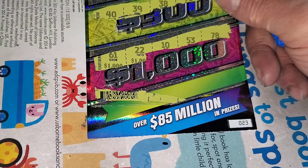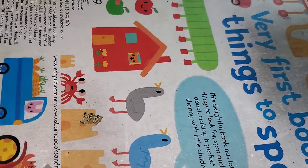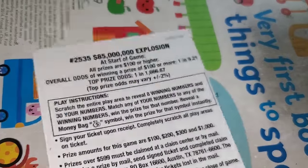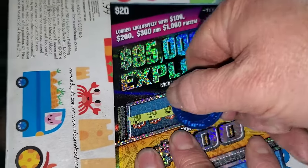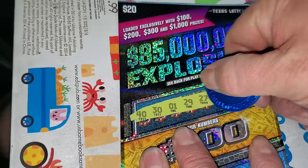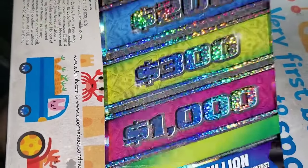Lost on 18, 19, 20, 21, 22, 23. Now we got my favorite ticket of the pack, 24. Odds are 1 in 9.21. We need a money bag to win or match winning numbers to your numbers. Those numbers are all right there. And here we go.